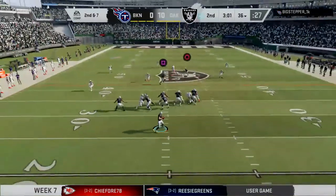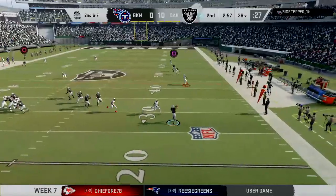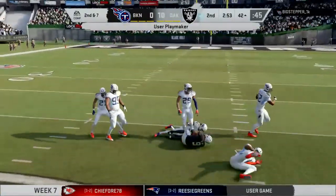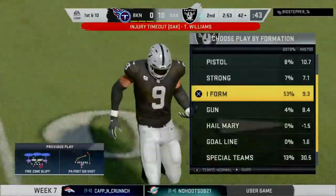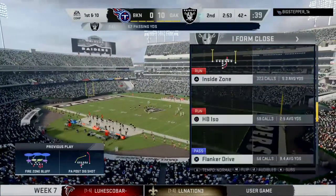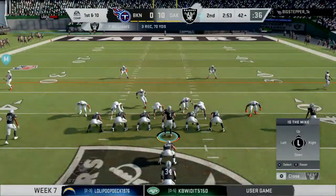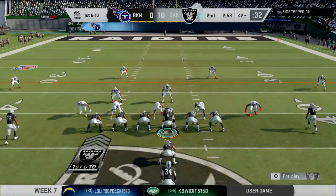From the 36, Carr. Flushed out right. That's complete to Williams out of the backfield. And he'll have it past midfield almost to the 40 before being taken down. So on the other side of the field now, it's 1st and 10 as they've got things rolling on this drive.